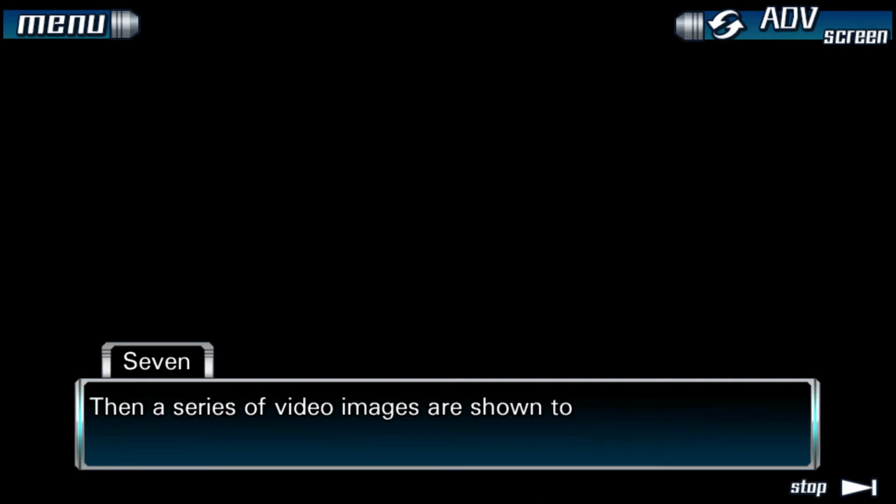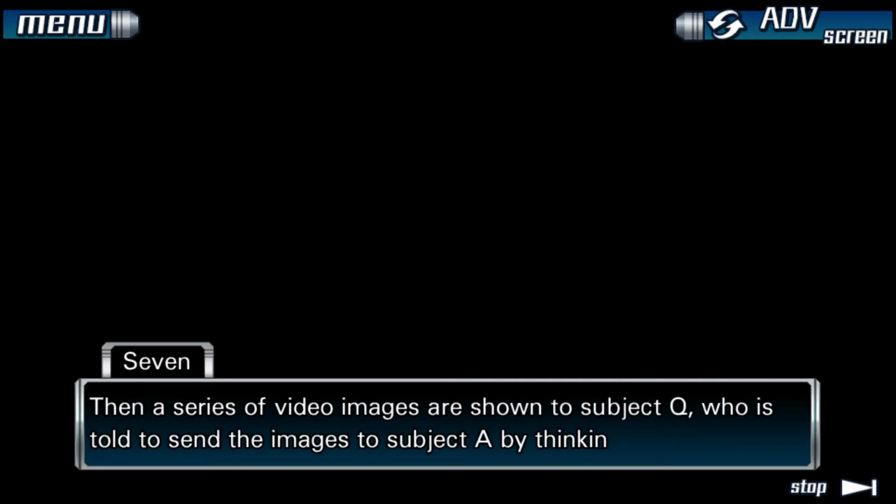Then a series of video images are shown to subject Q, who is told to send the images to subject A by thinking about them.